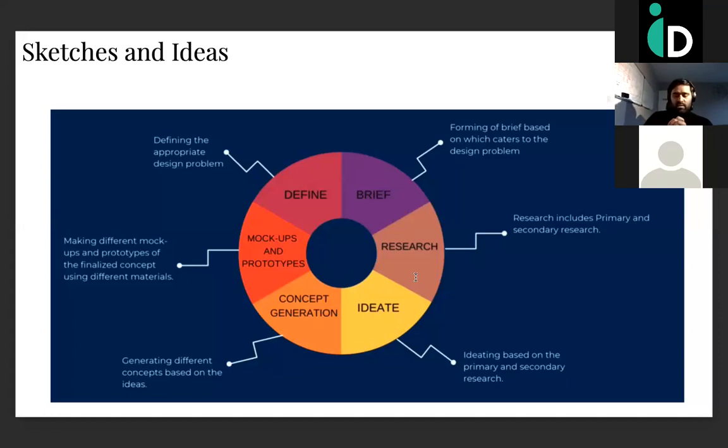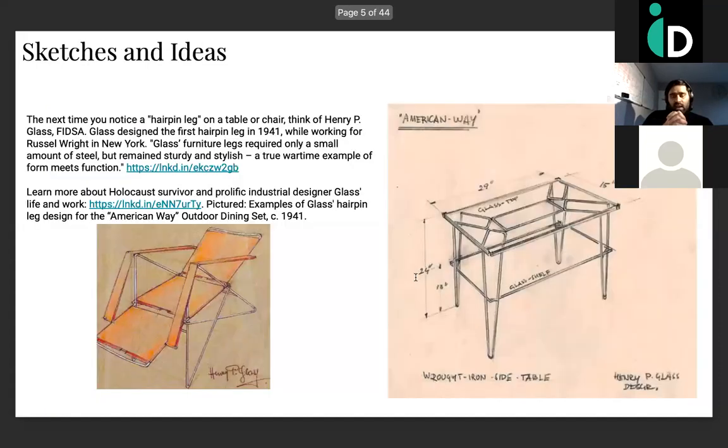Sampling is the word that is normally used in this industry. So this is a brief about design thinking. Now, this is a very good example of what design thinking and a product would look like.